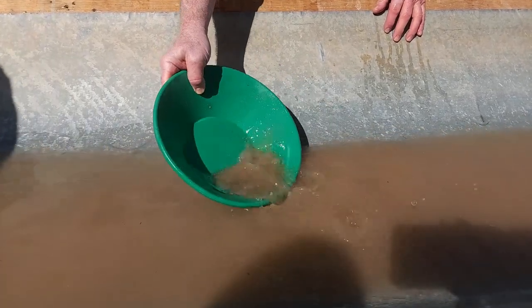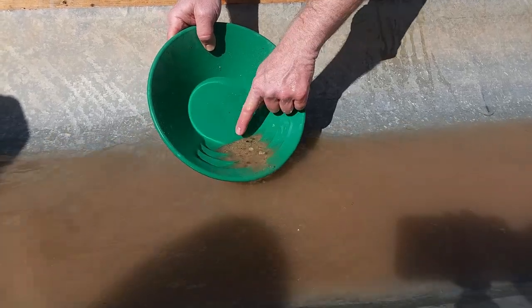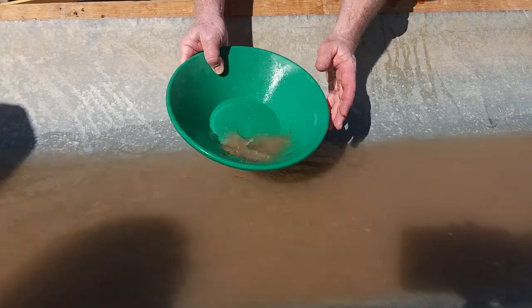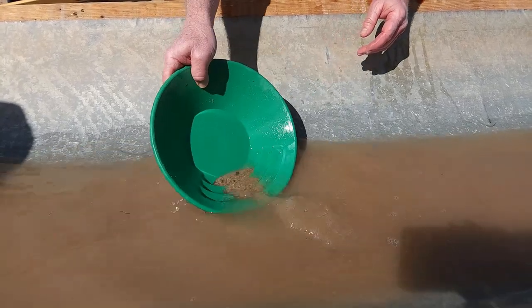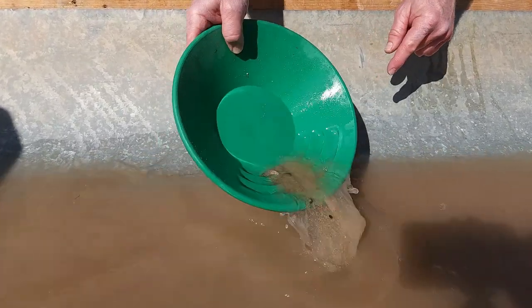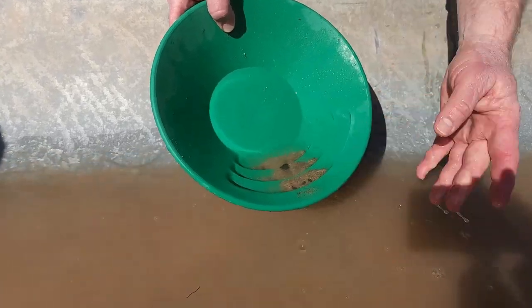Yeah, there's not a lot of black sand in this. I see a little bit. There we go. Now we're starting to get down to the black sand. You see it starting to show up on the corner of the pan. I'm going to tap it here a little bit and get that gold to settle down. And you see the black rock in here. You know, that's more of iron oxides. A little piece of quartz right here. Get rid of that. Boink.